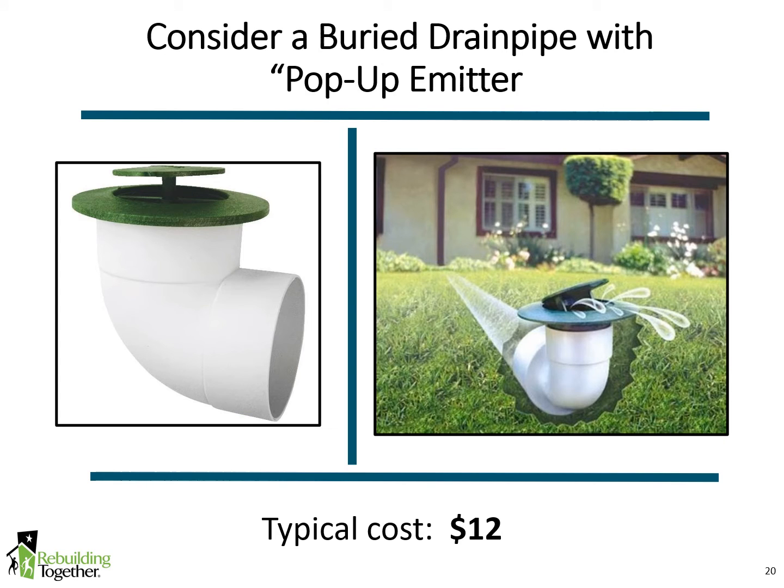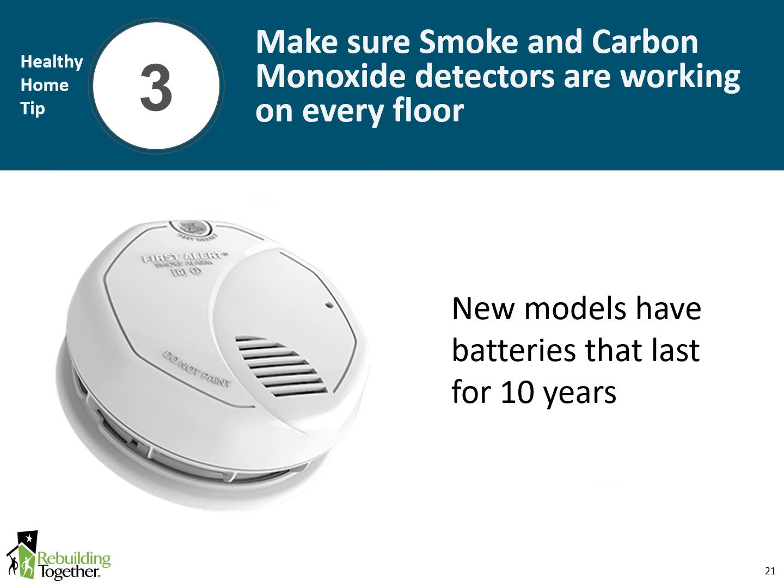You may want to consider extending your downspout by burying a drainage pipe and installing a pop-up emitter. These are installed at ground level so you can mow right over it. My third tip is to make sure you have a working smoke detector on every floor.